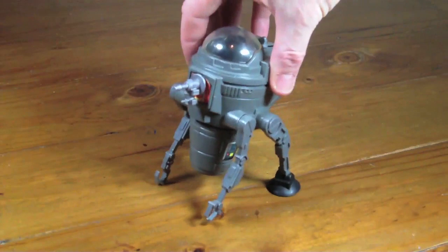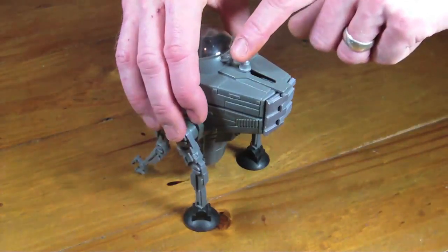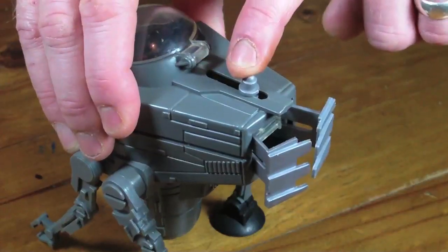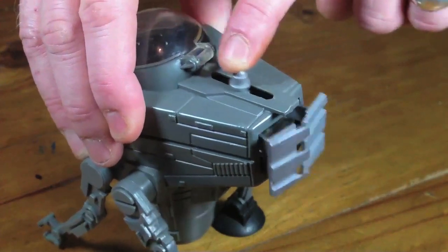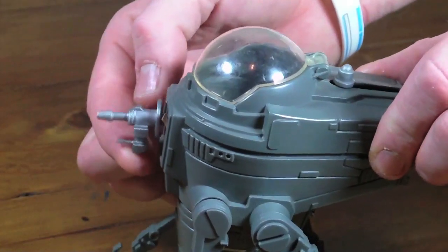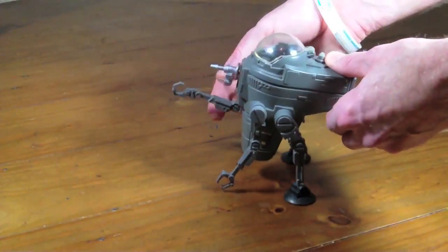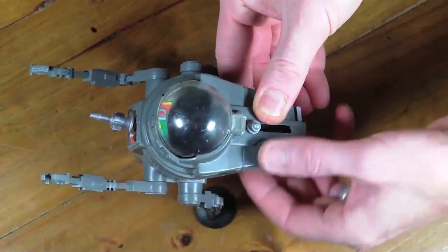Up next, it's the CAP-2. With its snapping fearsome mandibles, this insectoid-like mini-rig is a force to be reckoned with. This also has a front-mounted blaster, which again is easily lost, and it's the only mini-rig with 4 points of articulation.